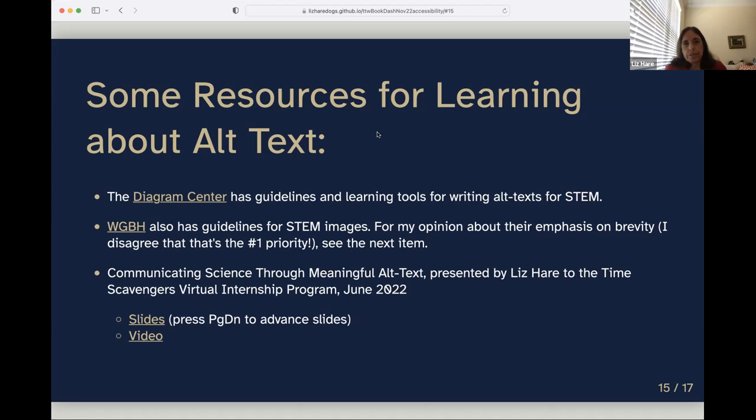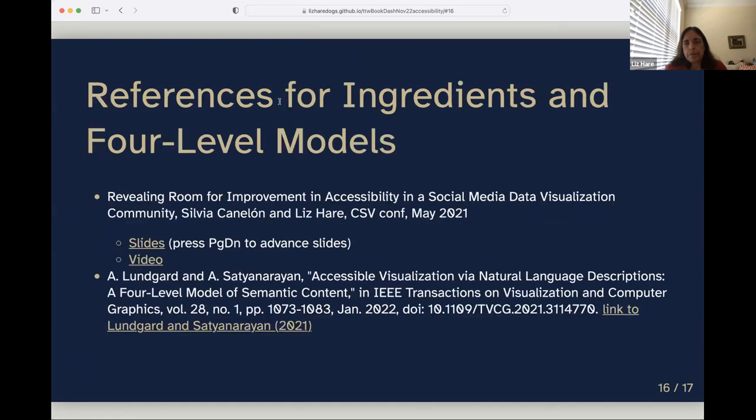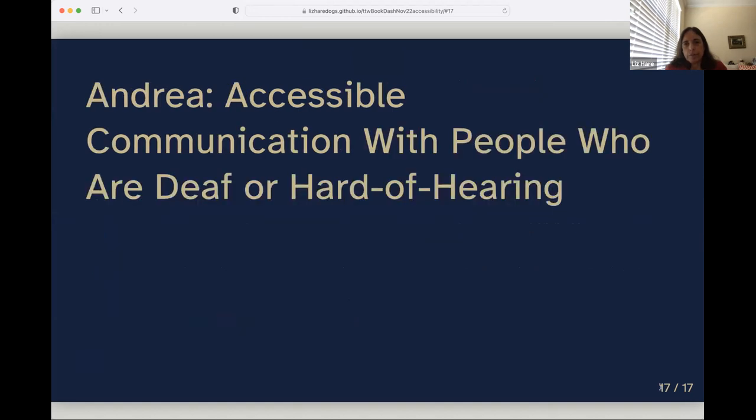So that's really everything. I have some resources for learning about alt text, some talks that we've given, and other models for thinking about it. And then the next slide is the references to the two kinds of models of thinking about alt text. And with that, I would like to send it to Andrea, who I think wants to tell us about the accessibility practices we use around audible content.